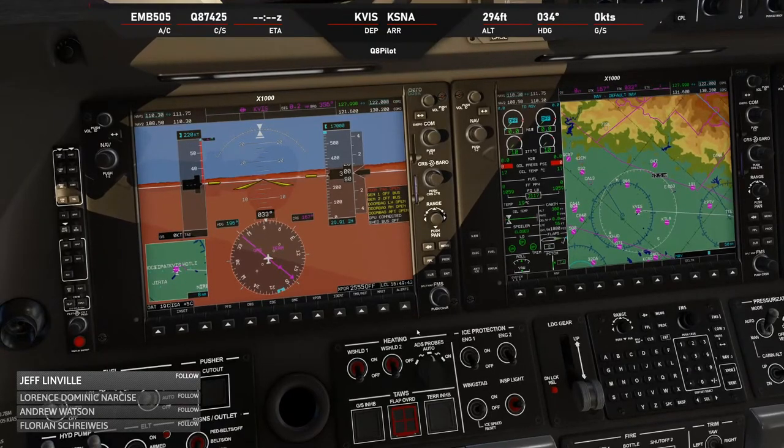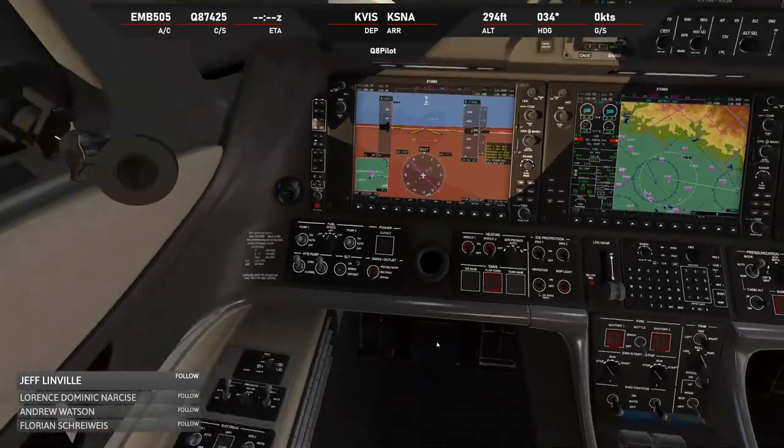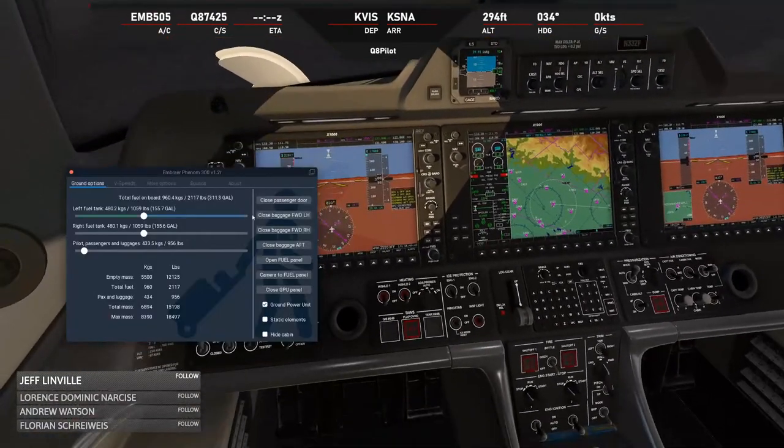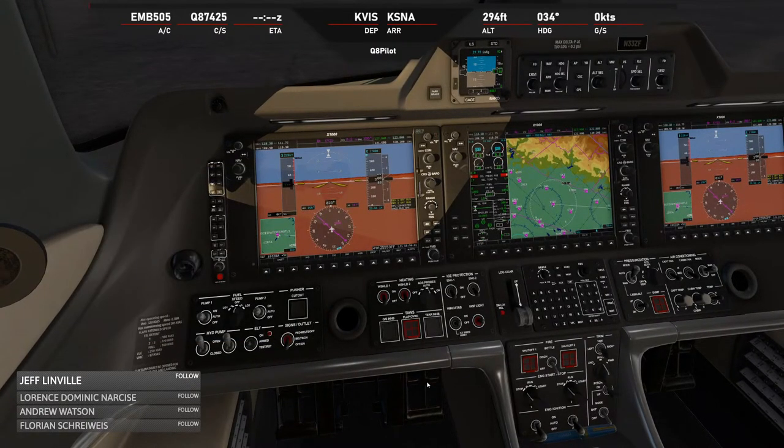All right, now it's time for us to close the doors. So we're gonna bring up the control panel here again. Close passenger door, close baggage. And we're just gonna leave the GPU panel now. As soon as we start the right engine, we're gonna kill the GPU, and we'll work from the generators.